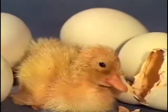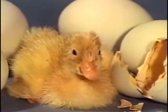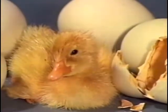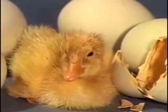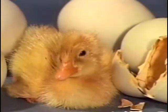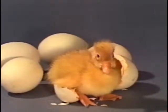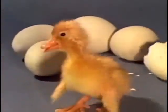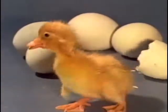Just hatched, but she's already tired. It's hard work pecking open the shell. She rests, looks for the first time at the world around her, and gives her down a chance to dry. But she doesn't rest long. After just a few minutes, she's on her feet, ready for her very first stroll.